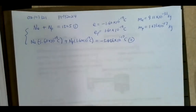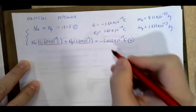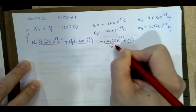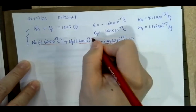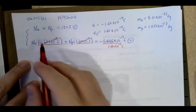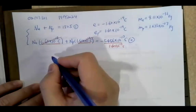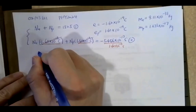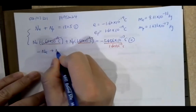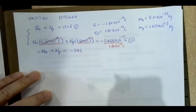What we are going to do first is, because this is 1.6 here and this is also 1.6 here, I'm going to divide both sides by 1.6 times 10 to the negative 19 coulombs. That gets rid of that number, but the negative sign should still remain. So the second equation will become minus n e plus n p equals minus 341.